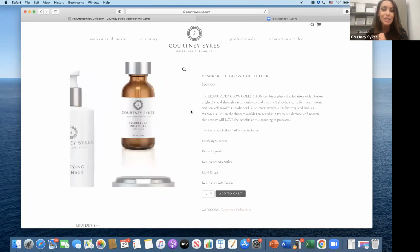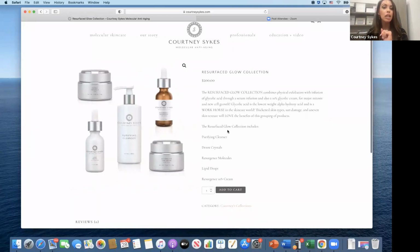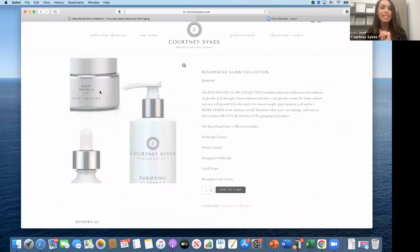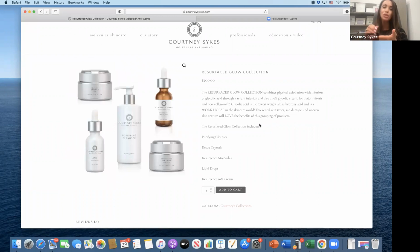So here it is. You've got your Resurgence molecules. Remember, you're going to put that on with a cotton round and wipe it on the skin. And you're going to do that following your purifying cleanser. We just got the detox crystals back in stock too. So you can even add a little bit of detox crystals to your purifying cleanser and really massage together. And then you can exfoliate really well. Detox crystals can be used by itself with water, but I oftentimes dilute it with my cleanser. And the purifying cleanser is probably my absolute favorite cleanser. I love the Forever Cleanser too for removing makeup.